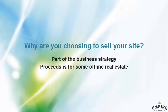So just keeping it and growing it out, and you're continuing to grow it out yourselves. Yeah, it's a little bit part of our business strategy. We're quite good at building sites from the ground up, and then really our strategy is to then make them available for sale. The particular proceeds from this site is earmarked for some offline real estate.